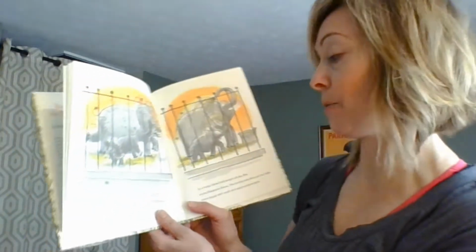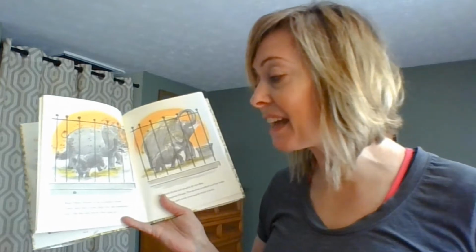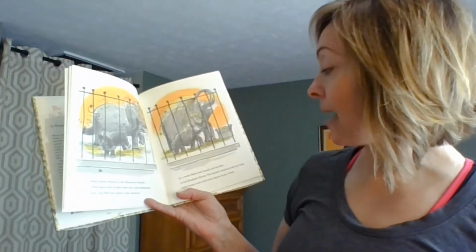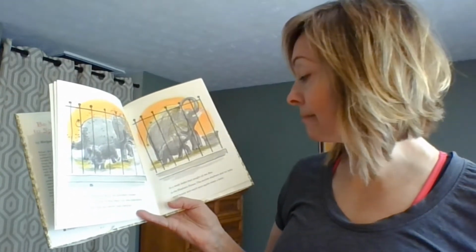Next, Helen moved to the elephant house. There were lots of flies there too, and elephants don't like flies any better than lions do. In a week, Helen had caught all the flies in the elephant house. The mother elephant and her baby were happy and could once again enjoy a bath.